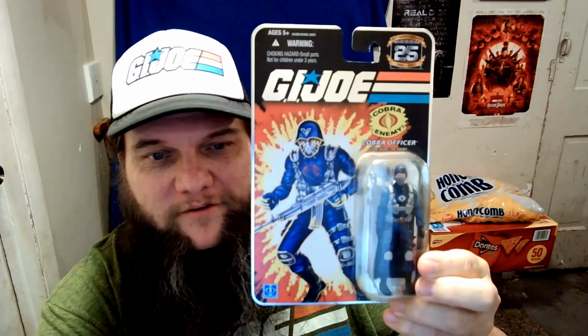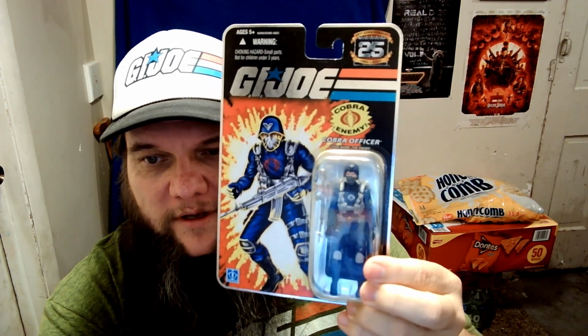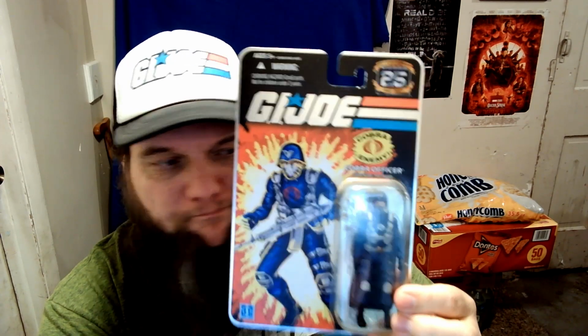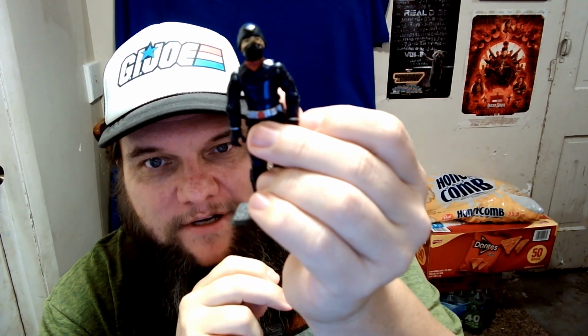Also, they brought the Cobra officer out on the 25th anniversary, and they did a really good job with the modern figures. I did want to bring up that I even tried to paint this Cobra officer. I dropped his gun, but it just didn't turn out very well. I did a little black on the officer badge, and it just didn't work.